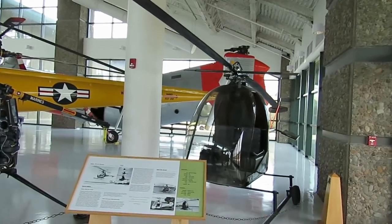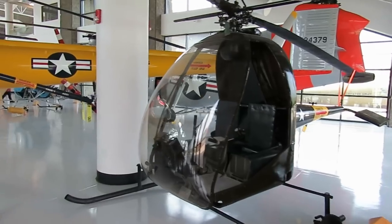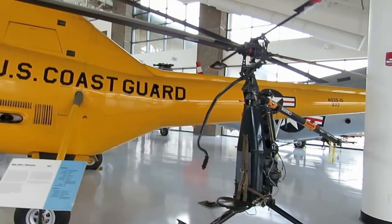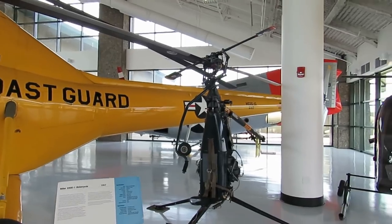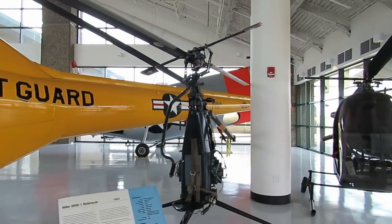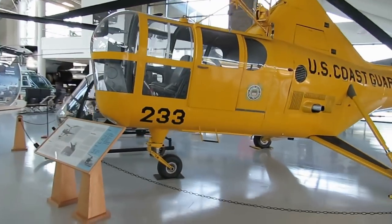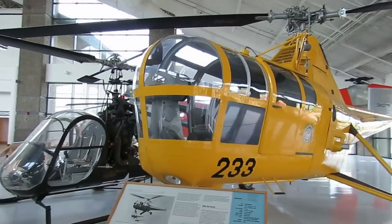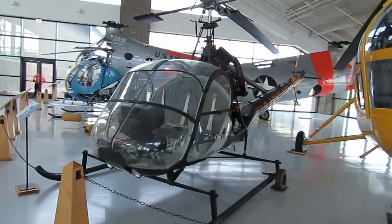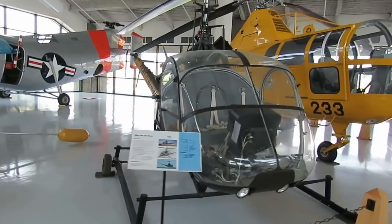This is a Hiller YH-32 Hornet from 1950. And this is a Hiller XROE-1 Rotorcycle from 1957, a single-person craft, observation helicopter. And this is a Sikorsky HO3S-1G from 1946. And this is a Hiller OH-23B Raven from 1948.